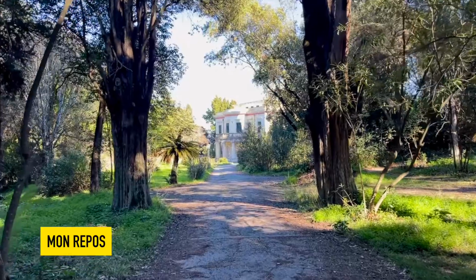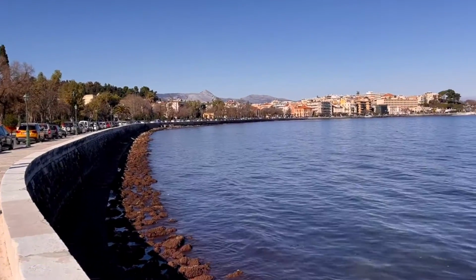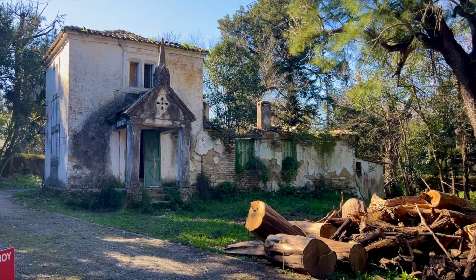If you're looking for a place to do a little walking in nature, Mon Repos might be the place for you. It is located about 2 kilometers away from the old town of Corfu, but the walk is beautiful. It's along the waterfront, and it's a great place to come and see a little nature. The grounds surrounding the mansion are a large forest park that contain lots of trails and even some ruins.